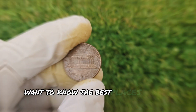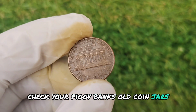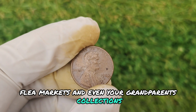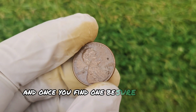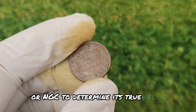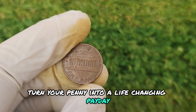Want to know the best places to hunt for rare 1980 pennies? Check your piggy banks, old coin jars, estate sales, flea markets, and even your grandparents' collections. You never know where these hidden gems might be lurking. And once you find one, be sure to get it graded by PCGS or NGC to determine its true value. A small investment in professional grading could turn your penny into a life-changing payday.